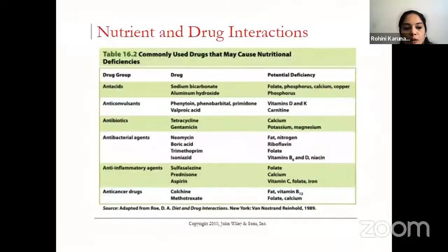So talking about nutrient and drug interactions, as pharmacists, you must know that drug interactions play a very important role, and the commonly used drugs that can cause nutritional deficiencies. A number of drugs can cause nutritional deficiencies. So you need to supplement them if they are taking drugs, if they have any other comorbidities, if they have any other conditions, and they have to be treated.